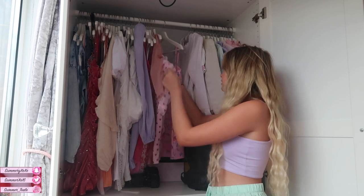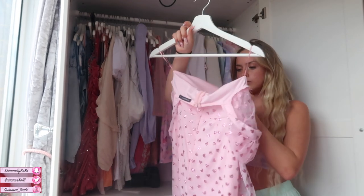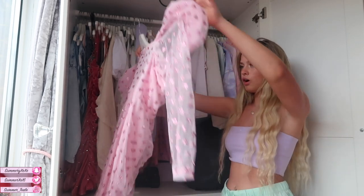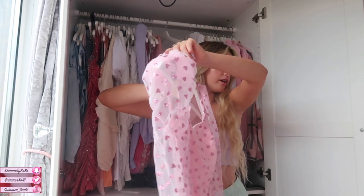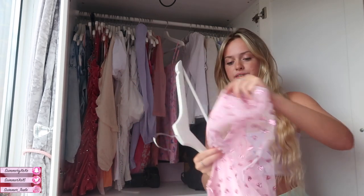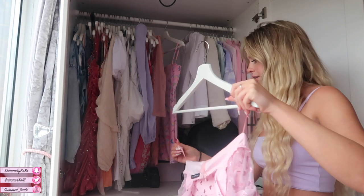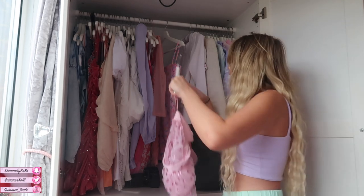I've got this dress here. I don't think I'm going to wear it. It's from, I don't actually know, Shein or something. I kind of want to keep it for Valentine's Day. What do you think for that as a Valentine's Day dress? Yeah, I don't know. I'm going to keep it. I'm probably going to keep so many things because who doesn't love clothes? So yeah, I'm going to keep that. Oh, I need to actually work a little bit quicker than I am doing.